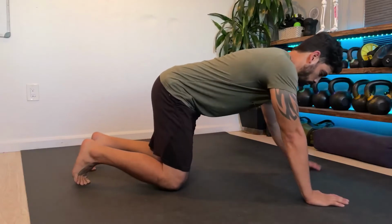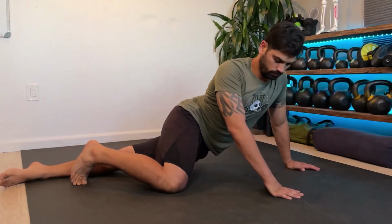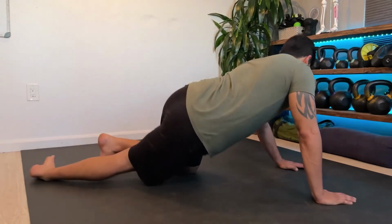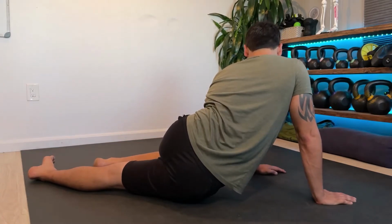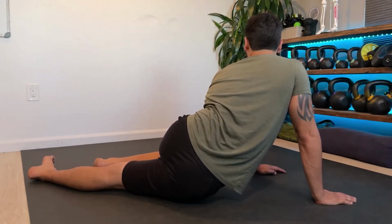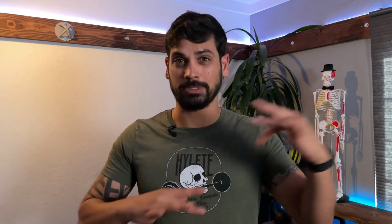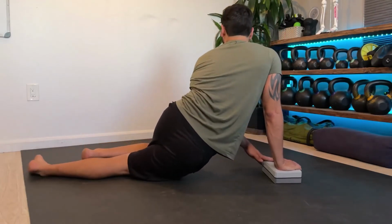Now, another version you can do is Athlean X's version to stretch the QLs. He doesn't show it in this specific video, but I have seen it in one of his other videos. Basically, what you're doing is starting on all fours, and then all you have to simply do is drop one hip to the ground while leaving your arms stretched out and holding your body up. What this is going to do is drop that hip to the ground, which will then stretch out that same side QL closest to the floor. If you want a little more leverage, you can put your hands on a yoga block or maybe even a bench.